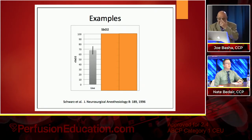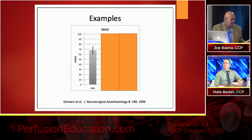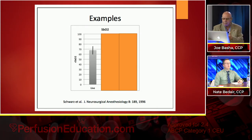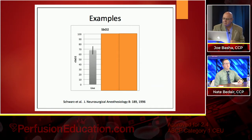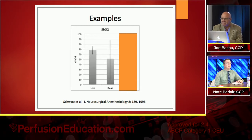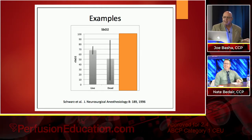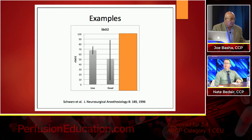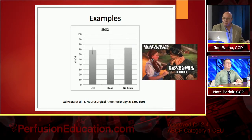Here is an example, and this is very important. If I take a living patient, I'm going to get a cerebral oxygen saturation somewhere within that gray bar, but the mean of them is going to be where the black line is. Okay? Now, Nate, if I kill you and measure your cerebral saturation, then you're going to get a value somewhere within that gray bar, which also includes the mean value being the black line. Now, if I kill you and remove your brain, so you have just an empty skull, well, it's going to be somewhere in that range. You will get a reading.